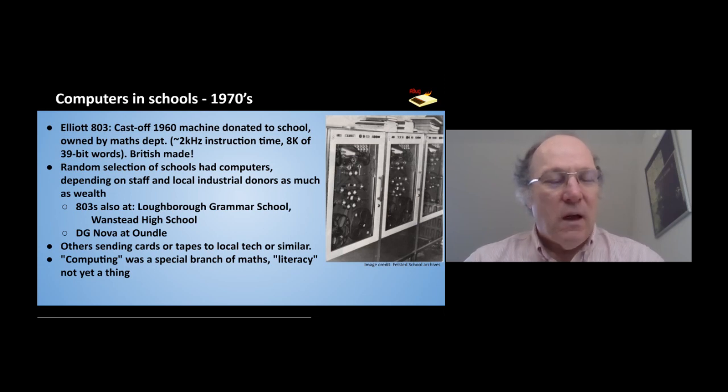And people who didn't have their own machine were still doing a little bit of computing. They would send cards or tapes to somewhere that did have a computer. And all of this was a branch of maths. You didn't do computer literacy in any sense. That wasn't even something that was thought about at that point.